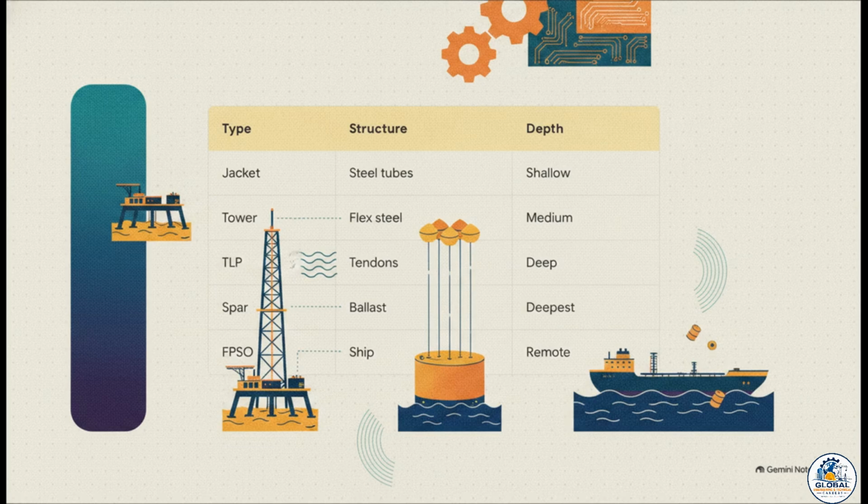So, engineers developed compliant towers. These actually flex and sway right along with the waves. And if you're going even deeper, well, then we switch to floaters. The tension leg platform, or TLP, and the Spar use buoyant hulls and heavy ballast to float, all while being tethered super securely to the seabed. Finally, for the most remote deep-sea locations that are far away from any pipeline infrastructure, they use FPSOs. These are massive converted ships that process, store, and offload crude right there on the open ocean.